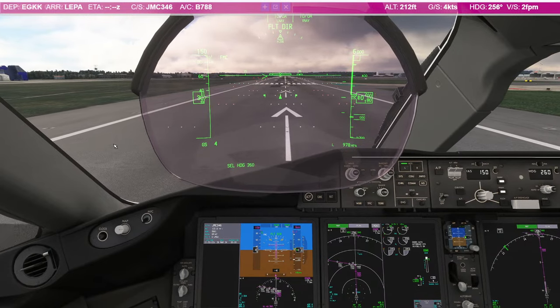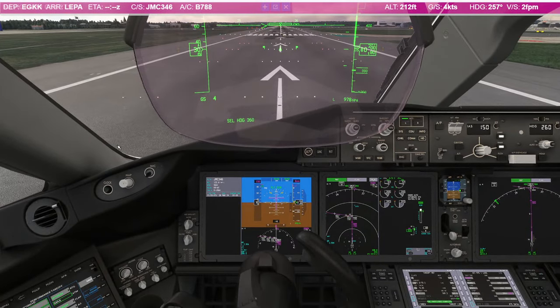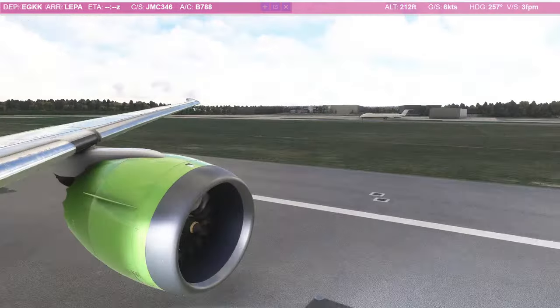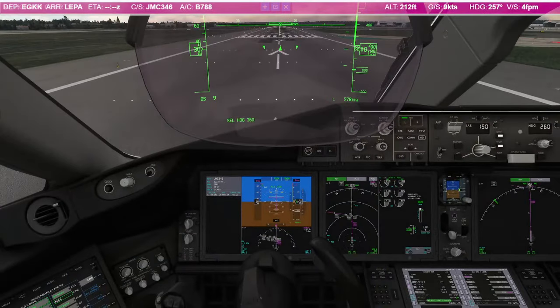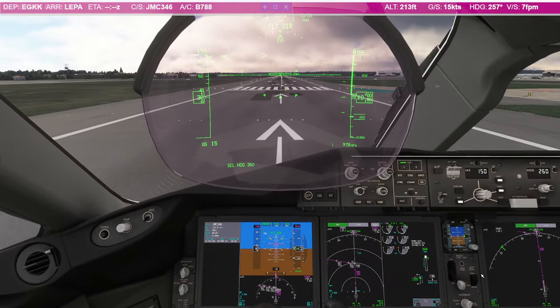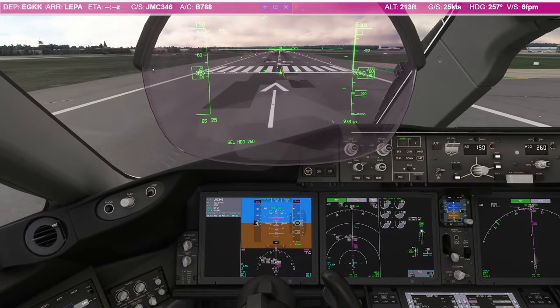Right, here we go. We're lined up. It's a strong wind from the left, so we're going to have a little bit of forward pressure and left aileron, and we're going to be careful with these engines. So let's go. See that wing bouncing around. Excellent. Stabilized. Press. Holding that aileron. Thrust ref, TOGA. TOGA, that's what we want.